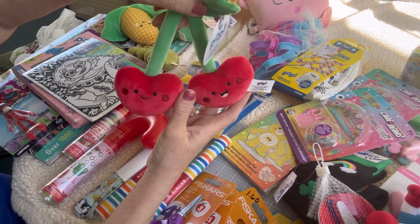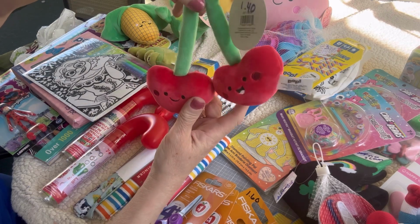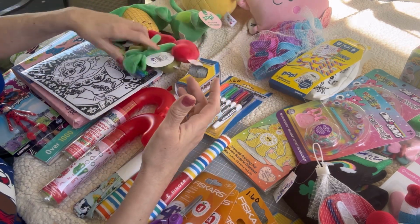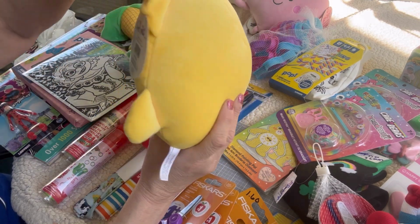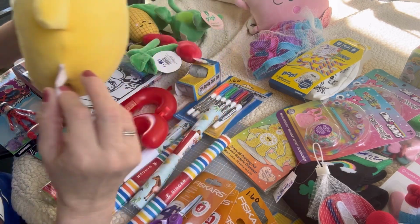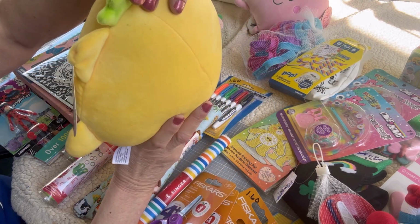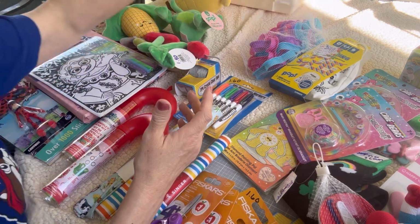They were 60% off, and there were a lot of even larger stuffies there that still would have been fine for a shoebox, but they were still a little too pricey, and I may check them out at a later date. This is the biggest one I got. It's a pineapple. It's not a Squishmallow, but it's an off-brand, and I think I paid $3.20 for that, I believe.